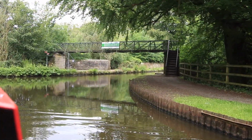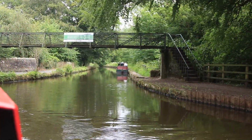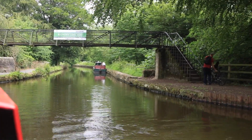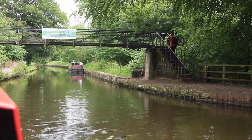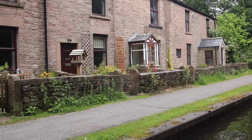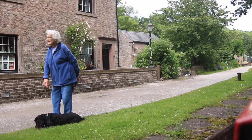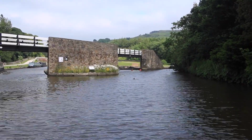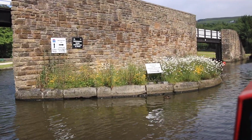Having filled up with water at Whaley Bridge, I head north again and turn off onto the Bugsworth branch. Some rather lovely canal-side cottages on the approach to the basin. Bugsworth consists of 3 basins: the lower, the middle and the upper basin.